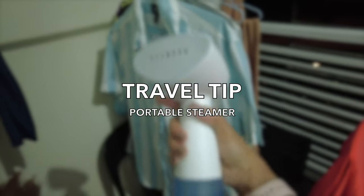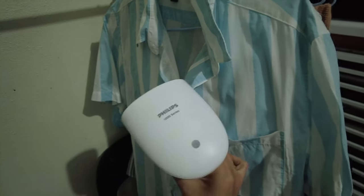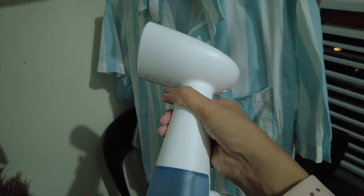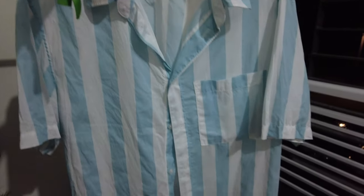This is something that we recently discovered. This is very helpful. Ang liit lang niya, tsaka sobrang gaan niya. Philips na steamer. Actually, I tried using this sa isa sa mga jeans shorts ko. And it works. Ayan, nakikita ba ang difference? Yung sa right side, planchado na siya versus sa left side. So, gusot. Hindi gusot.